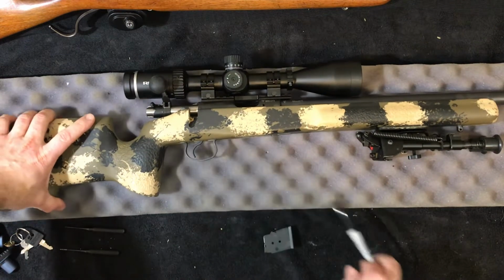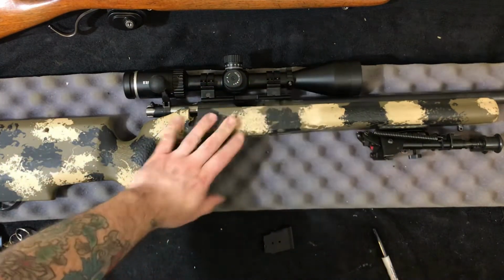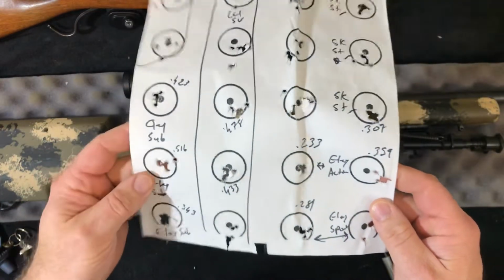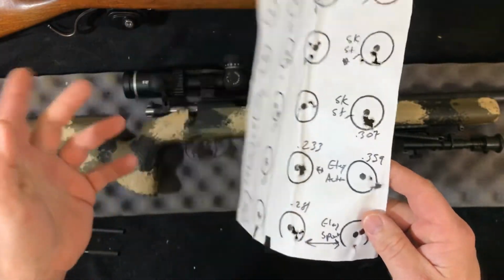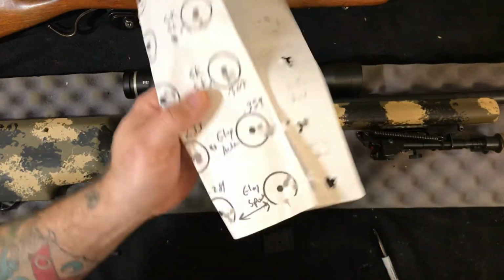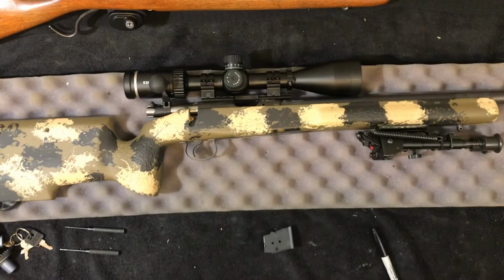So do I think I could do better? In my opinion, yeah, I think I could if I was actually shooting bench rest type matches. I was just very quickly throwing some group testing out there.